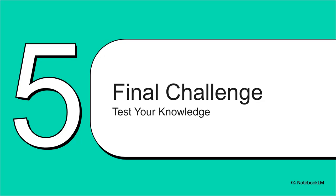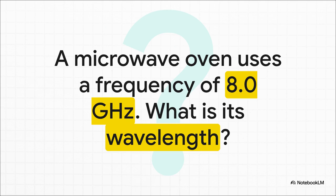Okay, time for a little quickfire round to see if you've got this down. I'm going to throw a couple more questions at you from our source material. Let's see how you do. First up, your microwave oven at home. It operates at a frequency of 8.0 gigahertz. Using our master equation, can you figure out the wavelength of those microwaves?